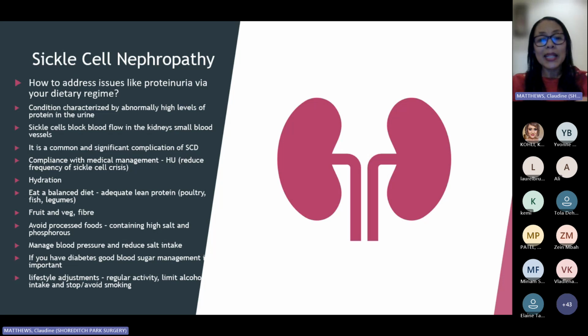So you want to maintain really good blood sugar levels within the 4 to 7 range, or 4 to 8 range. And then also, in addition to the nutritional points I've just mentioned, you also want to pay attention to lifestyle factors such as engaging in regular activity, limiting your alcohol intake, and if you are smoking, please stop or avoid smoking. So hopefully that has answered the question of how we address issues like proteinuria via your dietary regime.